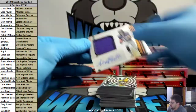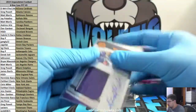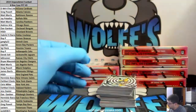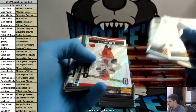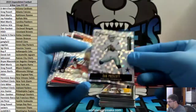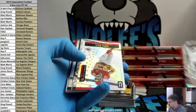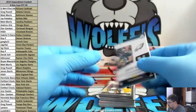Alexander Mattison, jersey autograph, Minnesota Vikings. Whirl, number to 129, Valdez Scantling. Number to 25, Dak Prescott, 1 out of 25, Cowboys. Number to 200, Travis Kelce. Carson Wentz, jersey.